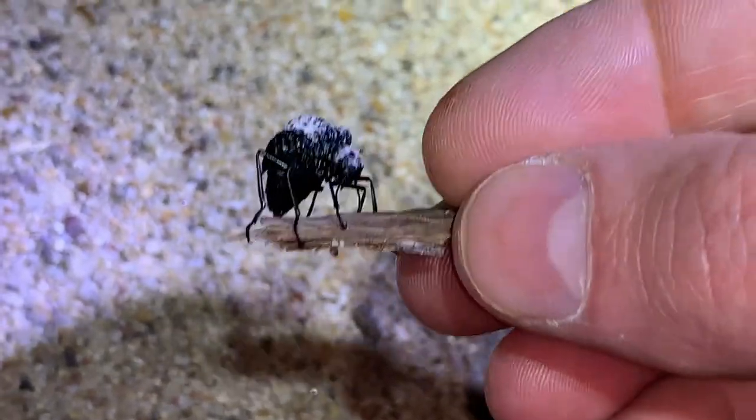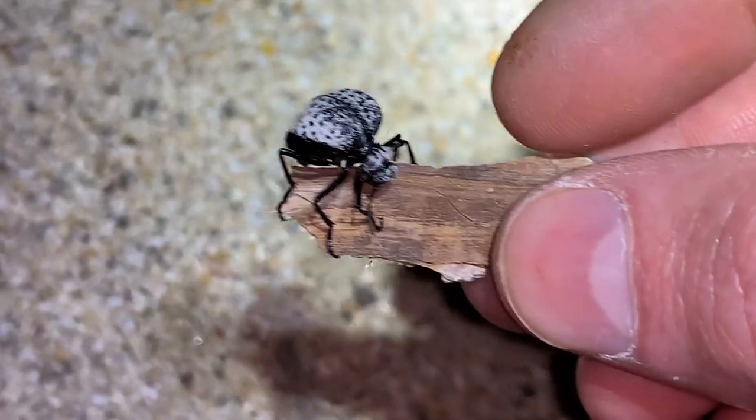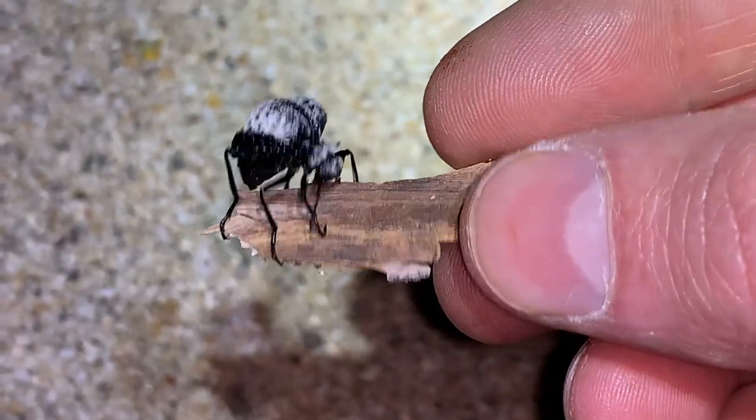This is something that I saw in my field guides growing up, and I've always wanted to see it. And this is the first one that I've ever seen.